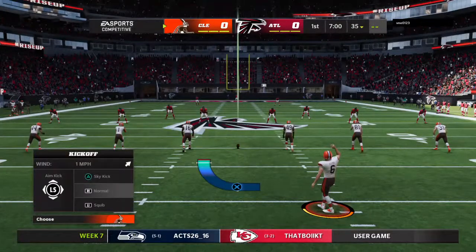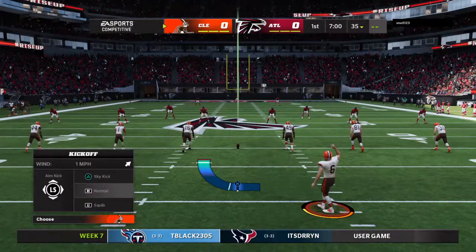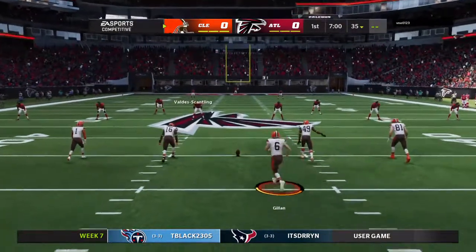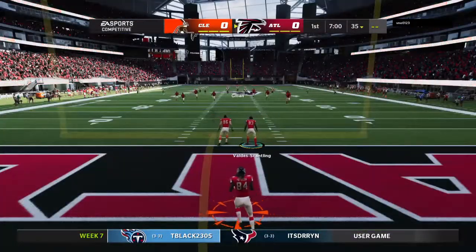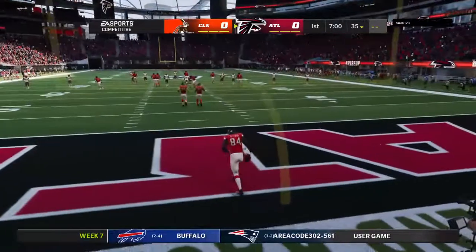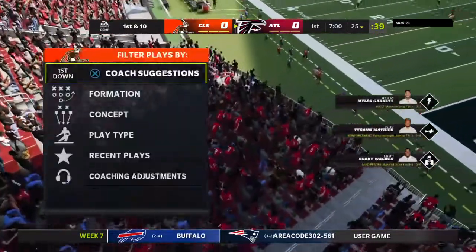As the Falcons get ready to match up with the Cleveland Browns. Getting toward the halfway point of the NFL season, Week 7 is underway on EA Sports. And no run back here, so they'll bring it out to the 25.